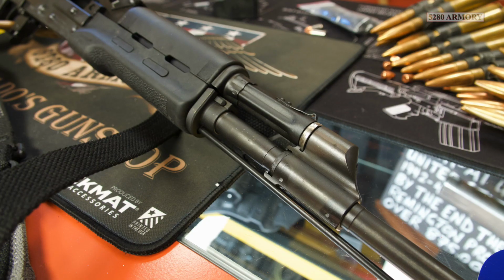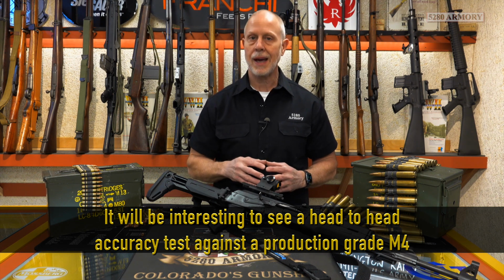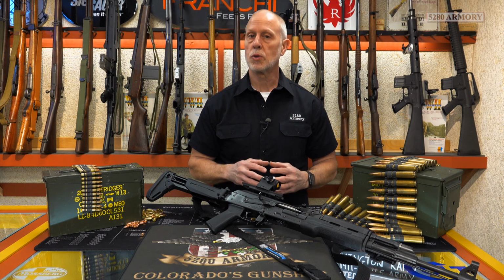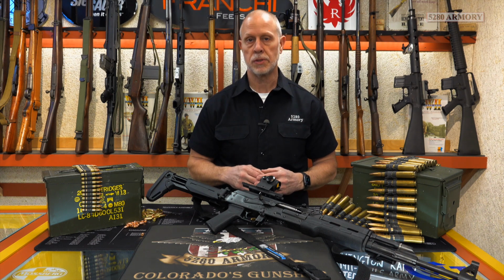The barrel is just over 18 inches, and that's going to give a slight advantage on muzzle velocity and possibly accuracy over a 16-inch barreled M4. The barrel is chrome lined and it has a 1-in-7 twist. Those two choices are going to make it very attractive to some NATO countries that might be shopping this rifle for their military or police.